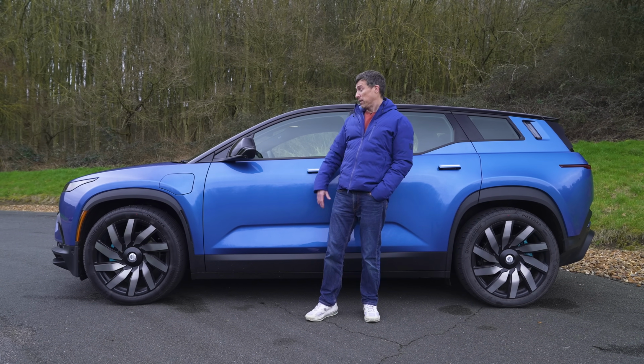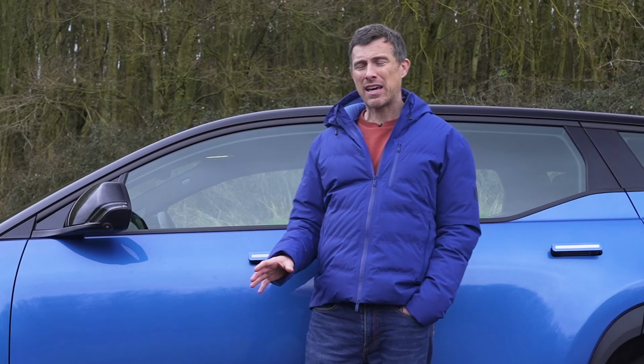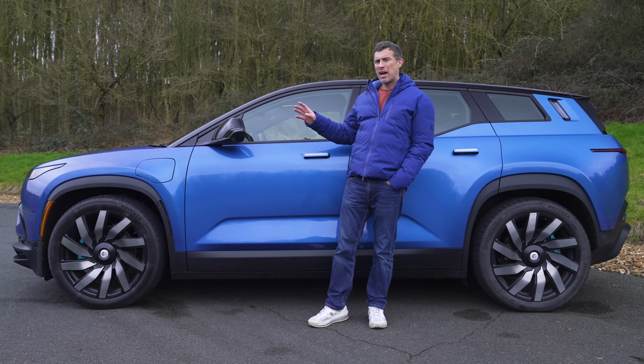There's plenty I like about it, like the design, the interior, some of the quirks and the features. But to be fair, I think quite a bit of it is a gimmick. And to drive, I found it a touch annoying. There are definitely better EVs in this category out there.